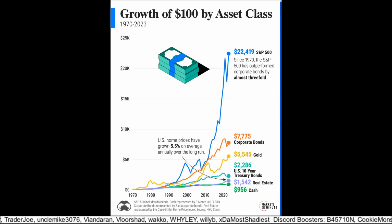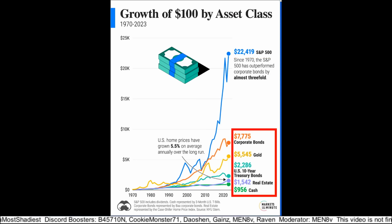This chart I found on Visual Capitalist shows the growth of the S&P 500, corporate bonds, gold, treasury bonds, real estate, and cash from 1970 to 2020. What we see is that the S&P 500 has materially outperformed all those other asset classes, with gold and cash near the bottom.